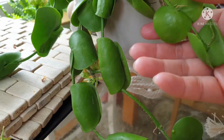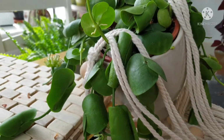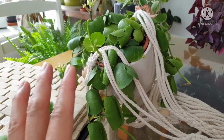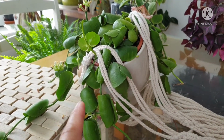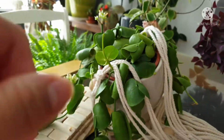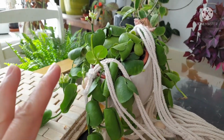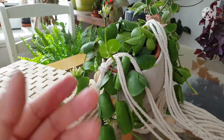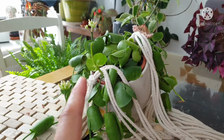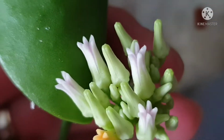So if you like Hoya and you grow Hoya as well, I'm sure you could grow Discidia. So try Discidia, especially highly recommend Platyclida. Is that how you pronounce it? I highly recommend this plant as Discidia because of the scent. You will not regret, and in fact you will probably thank me. So this is my other favorite flowering houseplants. So there is my 9.